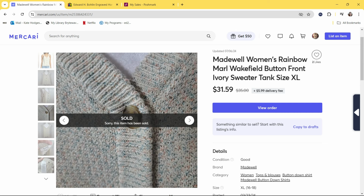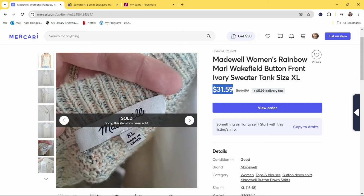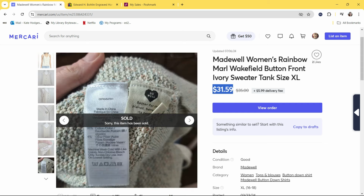I originally had these listed at $35. I ended up lowering the price to $31.59, and someone just bought them outright. It was a really unexpected sale. Again, that's why I like to sell on multiple platforms, because I get surprise sales like this, which are a great extra cushion for my business.